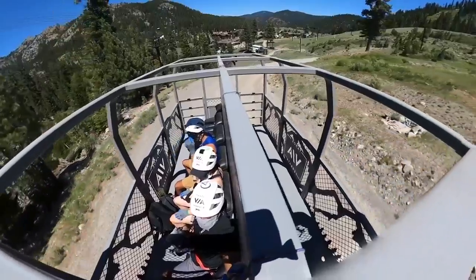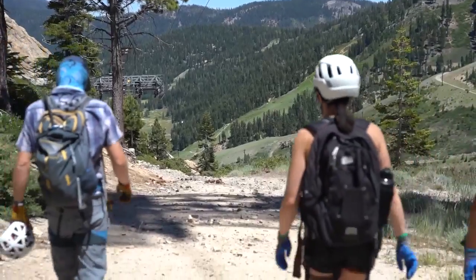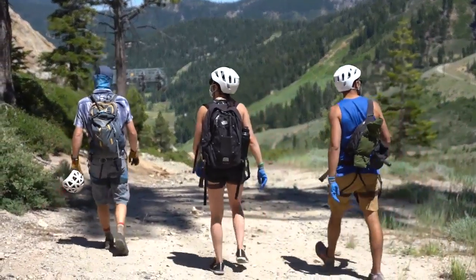Via Ferrata takes hiking to a new level, so it's really like an adventurous hike. We explore areas that are a little bit more like climbing, but you don't need any technical skills or prior experience climbing to climb the Tahoe Via.